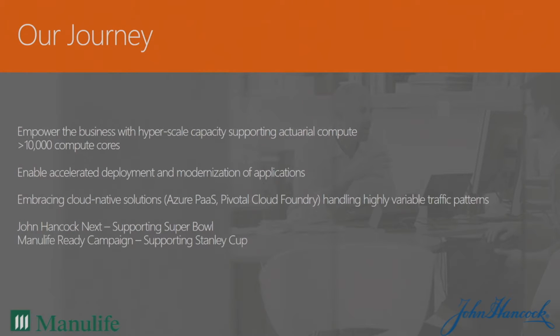It also has allowed us to start embracing cloud native, and this is something that's new to us. We started in sort of an IaaS space where everything's about a virtual machine. People look at it as an existing data center, something that we just use like we would any other time. Someone requests a VM, we install an application, we go from there. But we're starting to move to Azure PaaS services and Pivotal Cloud Foundry. And these are supporting flexible, dynamic applications going forward.